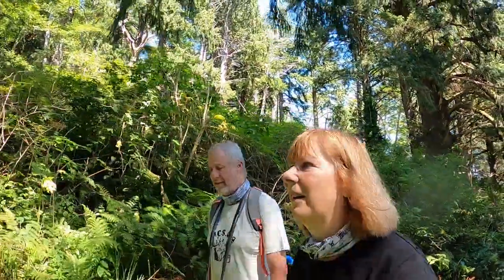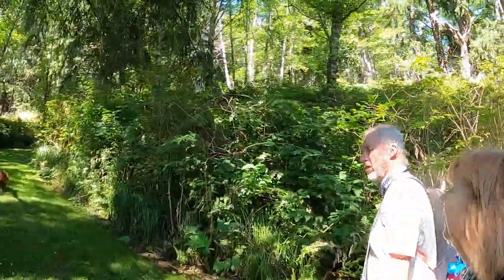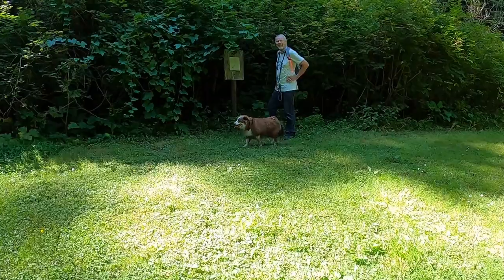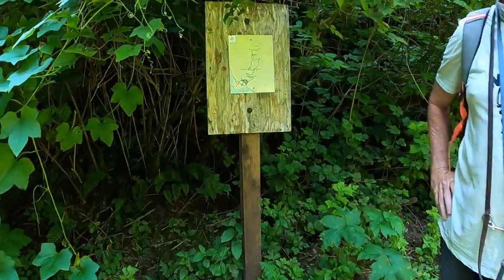Very nice trail, but so far it's been uphill the entire time. It's pretty steady too. There's no all of a sudden straight up. It's just a constant climb. They put this sign here, so you know where you are, and you can make this a loop. Do you really want to keep going?